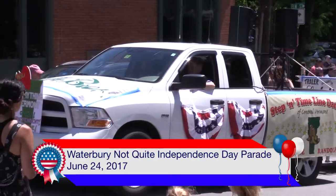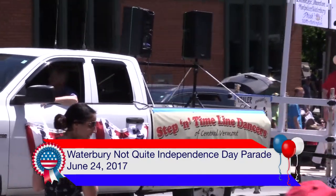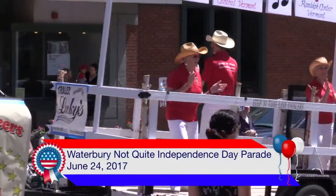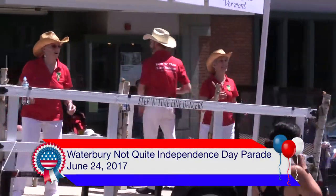A lot of people enjoy the line dancing hobby around Central Vermont, and they entertain a lot of people at events like this and many others. The Step In Time Line Dancers.